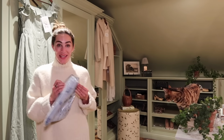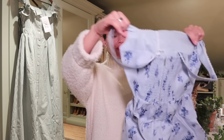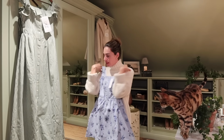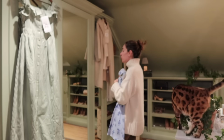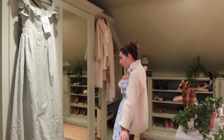And then I got a mini dress. I don't know why I was looking at my phone then as if it was you. I got this mini dress because I thought having a nice little cute mini dress for walks in summer. You know, Carrie and I love a little mini dress. Wow, that is short. That is short.